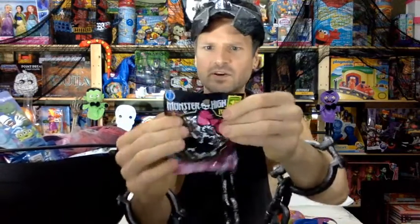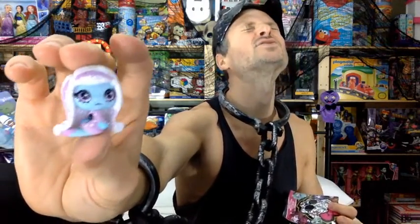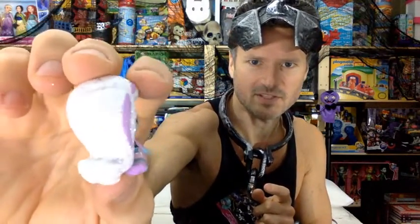I'm going to make sure I open up all my spooky ones. So, let's open up this Monster High. Oh, it's a frosty looking little... Her name will come to me soon. Her name is Abby Abominable. Sparkly. Look, the sparkles are coming off. Oh no, I don't like to get sparkleized. But she is cute. And she's in her pajamas, I think. Is that a cupcake on her pajamas? Oh, it's an ice cream. Why, of course.